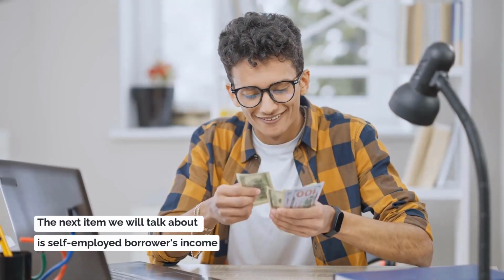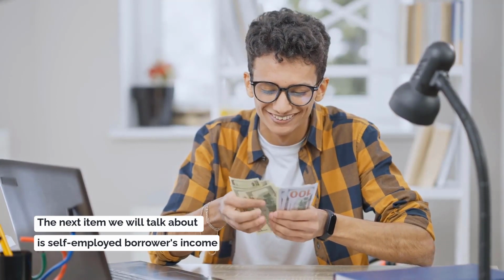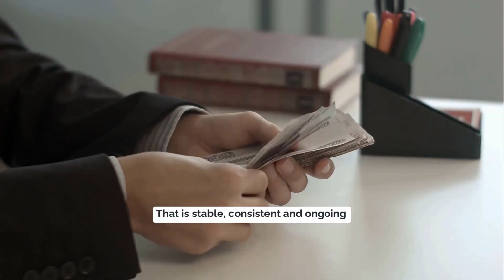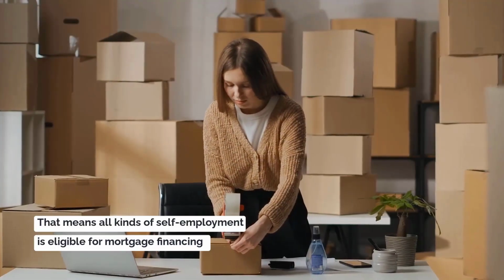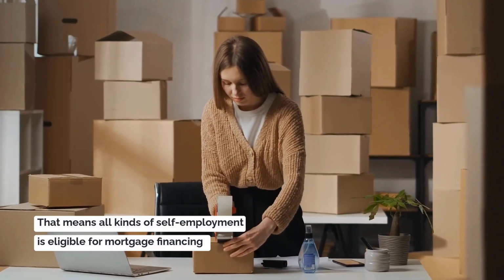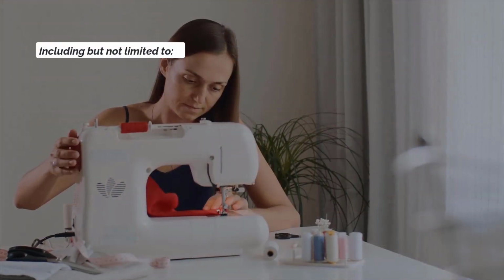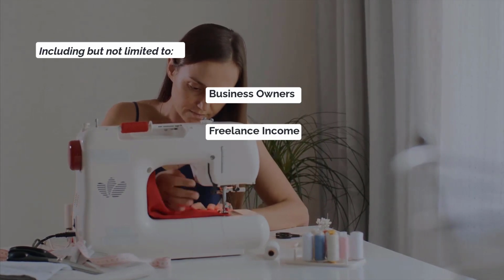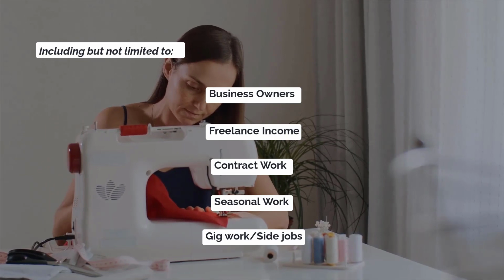The next item we will talk about in this video is self-employed borrowers' income. Mortgage lenders will generally consider any source of income that is considered stable, consistent, and ongoing. That means all kinds of self-employment income is eligible for mortgage financing, including but not limited to business owners, freelance income, contract work, seasonal work, as well as gig work and side jobs.